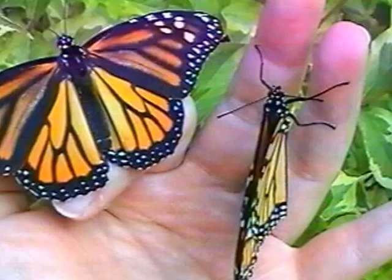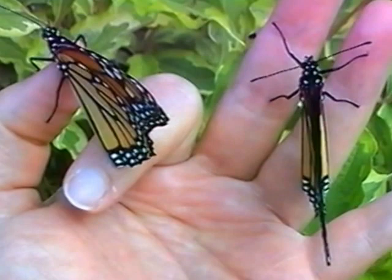The monarch butterfly is truly an incredible creation, whose complexity and beauty glorify its creator God.